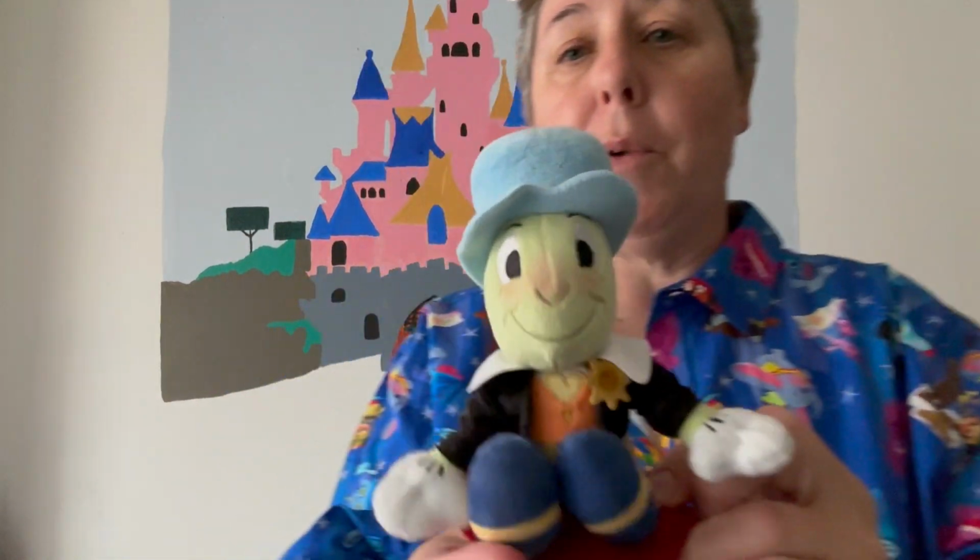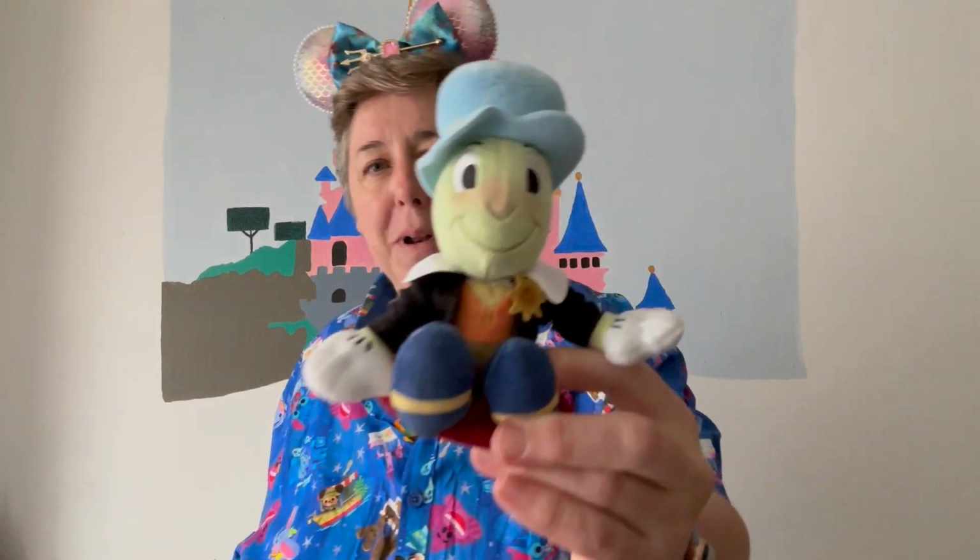And there's loads of different ones. You can get Tinker Bell. Of course I had to have Jiminy because he's my favourite character, and he belongs on your shoulder and he'll be your conscience whispering in your ear. Is that the right thing to do, Liz? Is that a wise decision? Love it. That's my Jiminy shoulder plush.